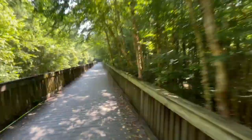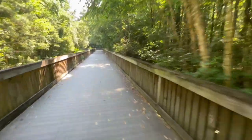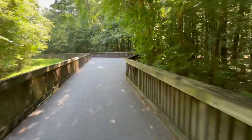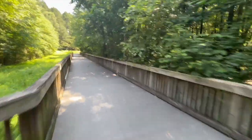One thing to note about the White Oak Greenway is, if you come in the morning, particularly in the spring or the fall, these wooden bridges can get a little slippery, and you don't want to be taking turns really quickly, or you will find out what slipperiness is.